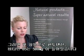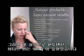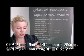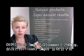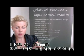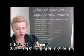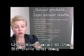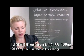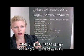Okay, so first of all it's got calcium pantothenate, which is essentially vitamin B5. It's 500 milligrams. Zinc gluconate, which is equivalent to 5 milligrams of zinc. Copper gluconate, equivalent to 250 micrograms of copper. Silica, which is 5 milligrams. Vitamin A, which is 105 micrograms, small dose, so it's safe for use. Nicotinamide or vitamin B3, 125 milligrams. Folic acid, 80 micrograms, and biotin, 330 micrograms.